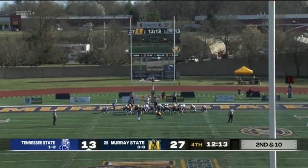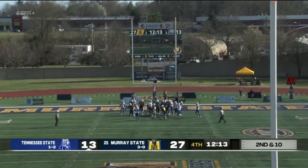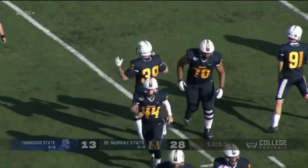Halton is the holder for Baum. Snap's good. The kick is on the way. Count it. 12:13 remaining in the game. 28-13, Murray State on top. We have a media timeout.